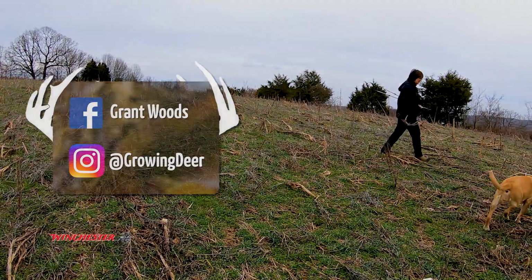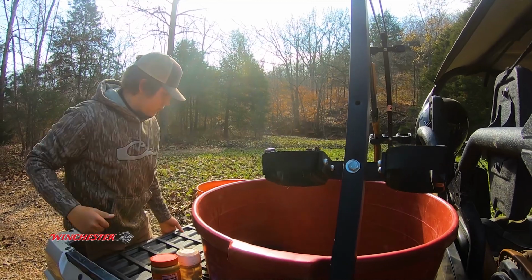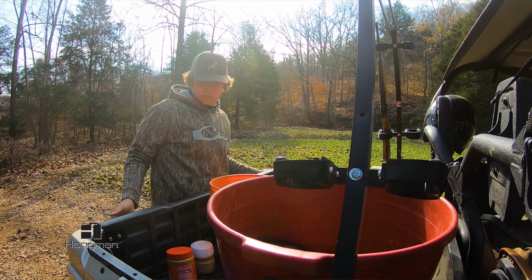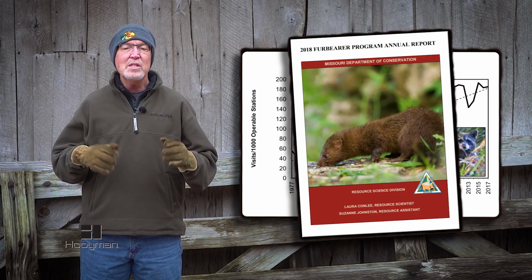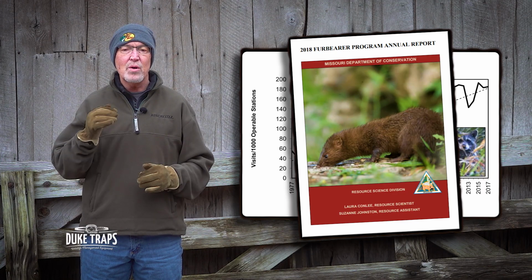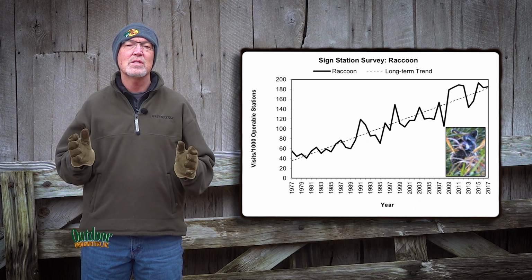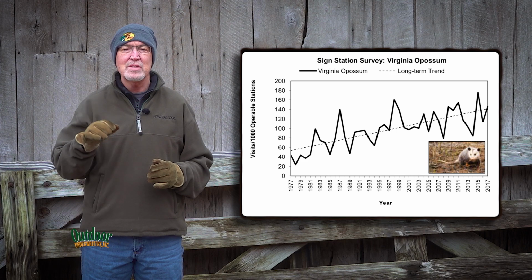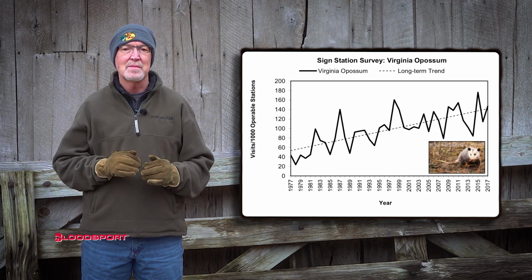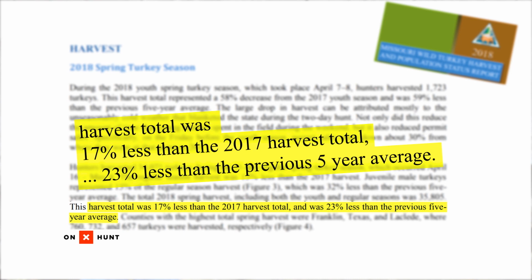Missouri's trapping season ended a few weeks ago, and we had our best trapping season to date. We removed 115 predators. Recently, I shared data from the Missouri Department of Conservation that showed a pretty significant increase in numbers of raccoons and possums at scent stations they maintain throughout the state to survey those animals. At the same time, there's been a significant decrease in the number of turkeys harvested in Missouri.